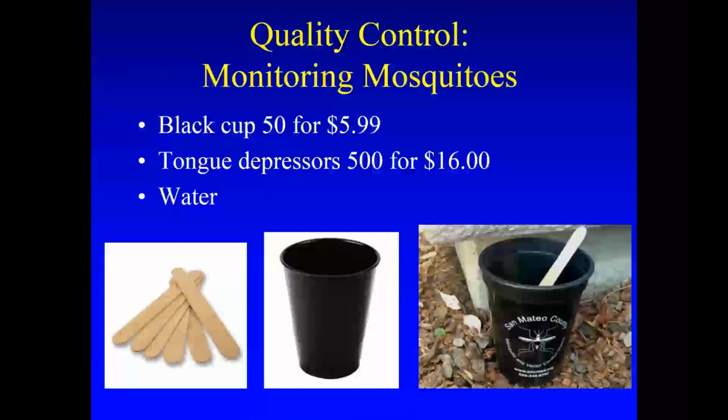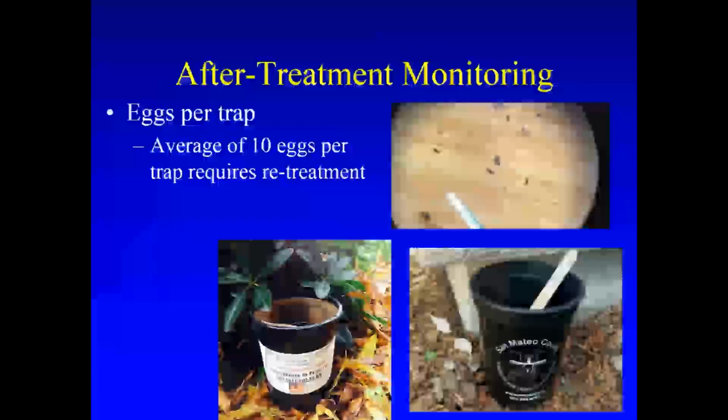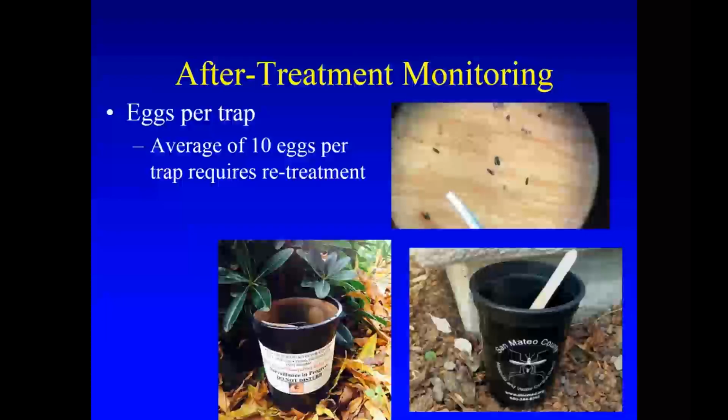And I looked on the web, and I can buy 50 of those for about $6. Tongue depressors are 500 for $16, and then you need some water, which could be free. If you put the tongue depressor in the cup and place it outside, like I have pictured on the right, you have something that you can determine whether mosquitoes are going to come in and lay their eggs. You can determine how effective your control methods are.